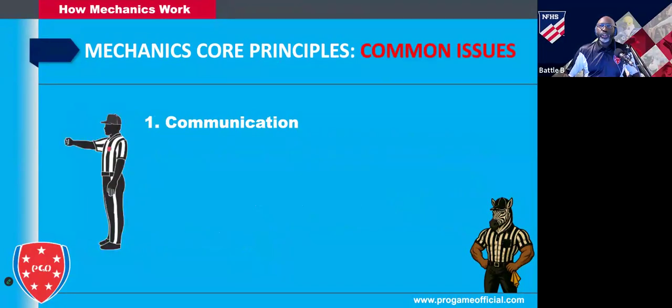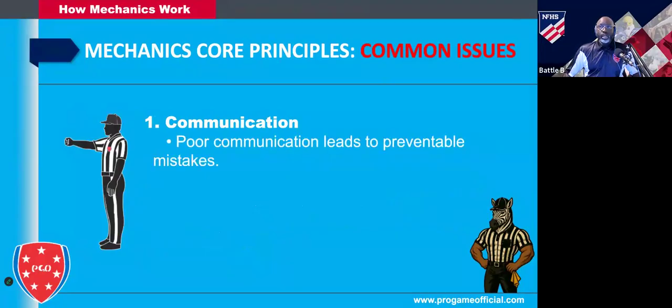So some of the common issues that I see when it gets down to communication: poor communication leads to preventable mistakes, right? Not communicating the timeout situation, right? We had a game Saturday where the communication broke down, and my wing official gave the team a 4th timeout in the second half because he did not confirm with anyone else on how many timeouts are remaining. It can happen. You can forget to write it down. You could be getting water. Before you even give a coach how many timeouts, always confirm with 1 or 2 crew members. And if you think it's wrong, stop and figure it out.